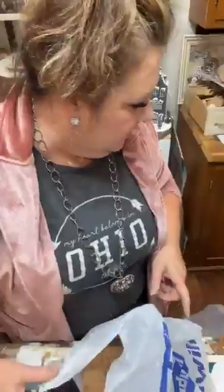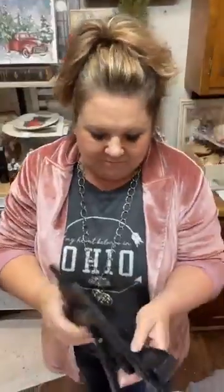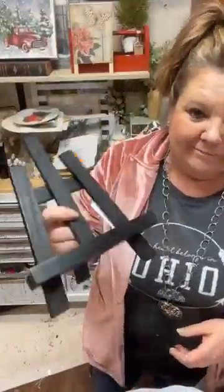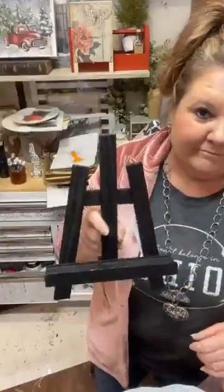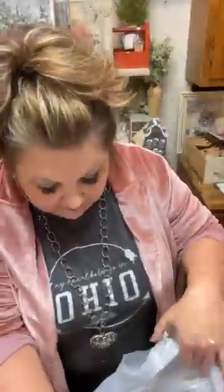And these were from Goodwill because Salvation Army was closed. Thanks, Kathy. I have a lot of family in Ohio. Just a little black easel. I'd never seen one quite like it. It's perfect for displaying all these cute little things we make all the time. And everything I got at Goodwill today, I won't even be flipping. I just like it how it is.